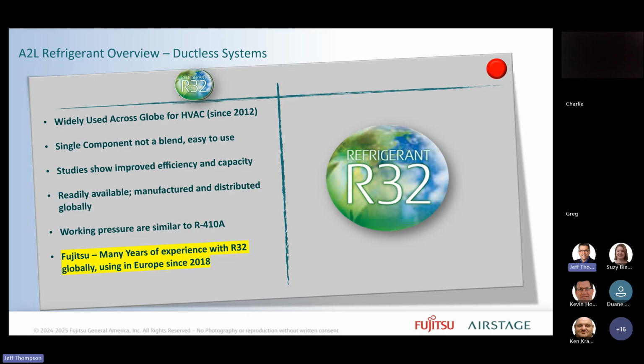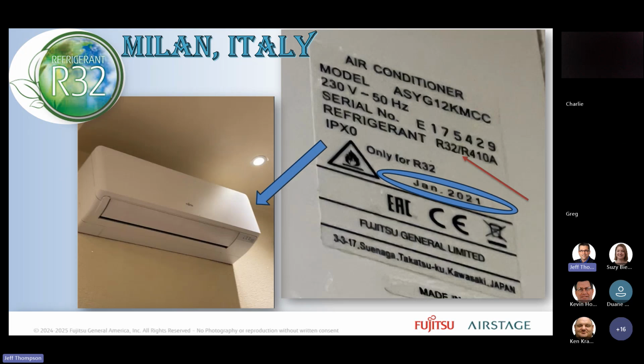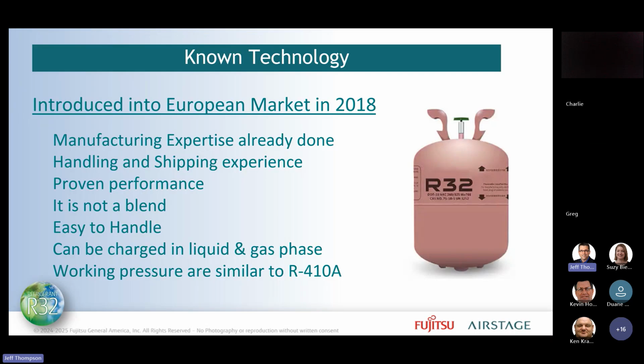since 2018, so it's been around quite a while. This shows you a shot of a unit at a hotel in Milan, Italy, and you can see the date code there of 2021, but they've been using it since 2018. So it's a known technology.